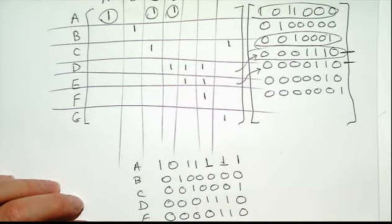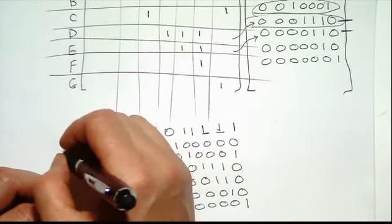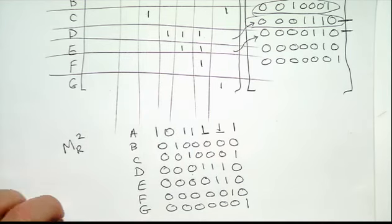And then F is just going to pick up the F row, which is all zeros except for on the diagonal. And then G is going to do the same thing. Okay, so if my relation is R, this is the matrix for R squared.